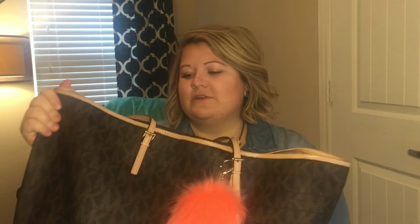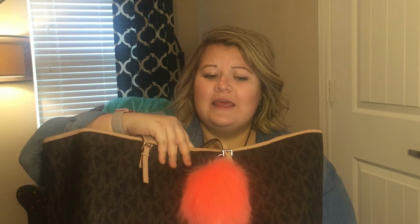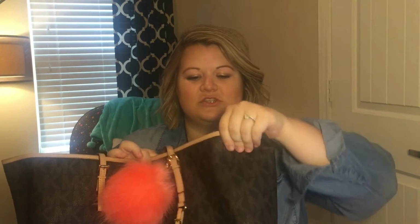I'll link a similar bag. The new bag is called the Haley, and it's the Haley large tote, and the biggest difference is that it doesn't have the leather trim on the top or the buckle detail. It's more modern, just leather stitched right there. This one has a boxy base, and the other one is more tote-like. It's just coated canvas, super comparable to the Louis Vuitton Neverfull GM in size and shape.